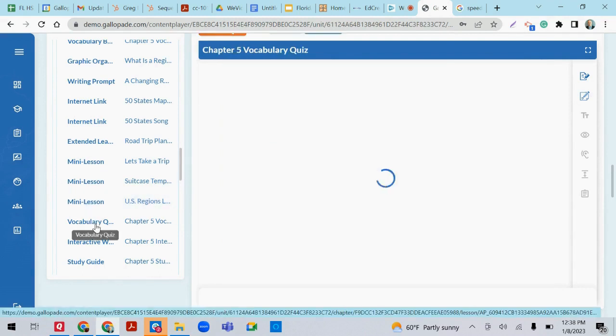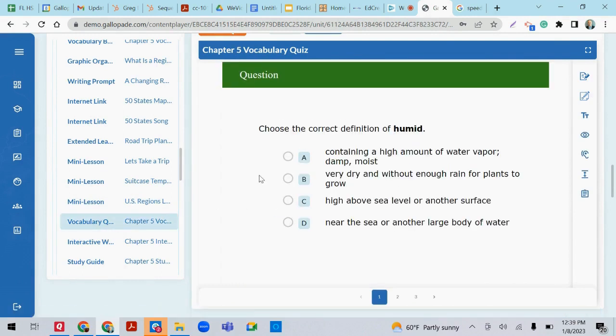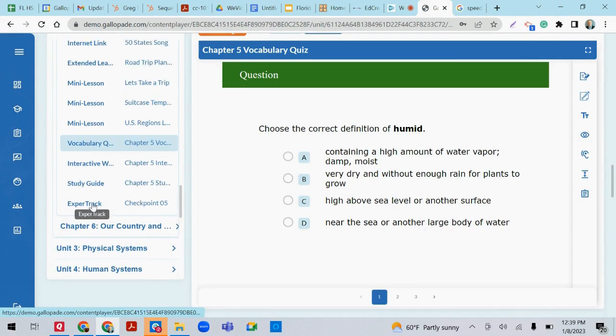We also have a vocabulary quiz. The vocab quiz is your standard vocabulary quiz. These questions are also loaded in the question bank for the create your own question, but it does go through and gives you the choice of choosing the correct vocabulary. So that's a quick look at the vocabulary quiz, and all of them, as we mentioned, end with an ExperTrack test. So it'll have that ExperTrack.